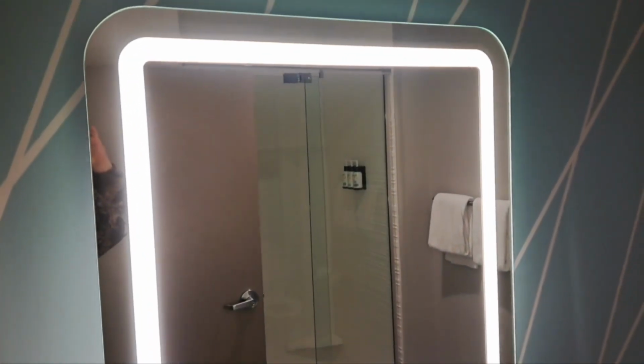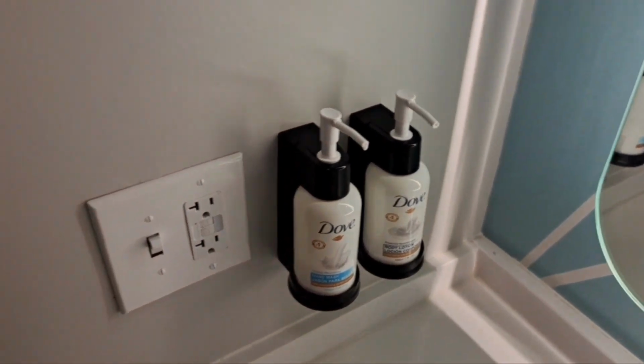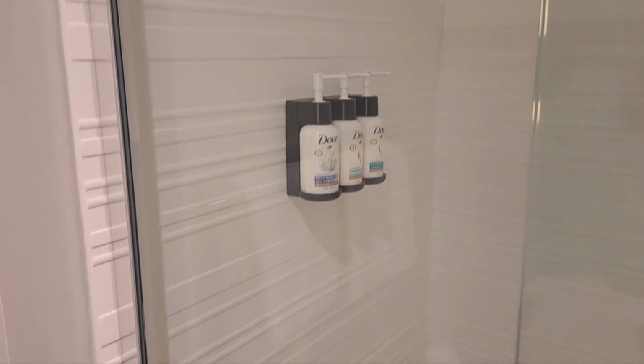Pretty nice bright vanity light here in the mirror. It's a nice touch too. The shower as well, all your shampoos and conditioners, everything you need. It's glass doors, everything's nice and clean.